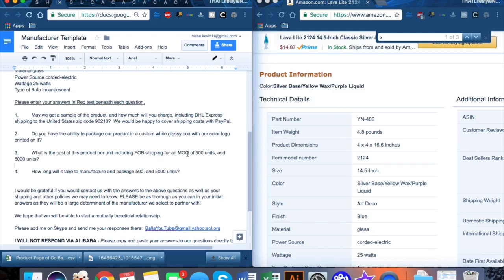So an MOQ is minimum order quantity. So what is the cost for a minimum order quantity of 500 units and 5,000 units? We'd like to compare with both quantities. And this is important, guys, right? Because you want them to say the lowest possible price, right? So from your perspective, you want to take the least risk. So in a perfect world, you'd get 100 units at the 5,000 unit price, you'd prove demand on Amazon, and then you'd quickly reorder, and you'd have the least amount of risk with the highest amount of reward, right?